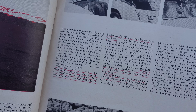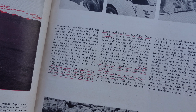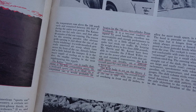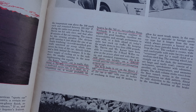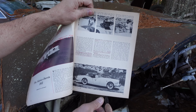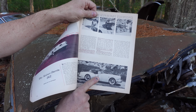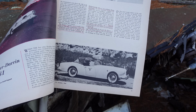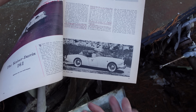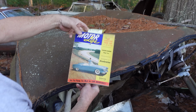But again, the Kaiser Darrin will move out briskly, set a difficult overall pace for cars which are attempting to keep up. Kaiser Darrin body is set on the Henry J 100-inch wheelbase chassis. So that's the story of these things. These are actually pretty collectible. The party trick on these things is the door slides into the front fender. It doesn't come out, it goes right in. So it was a pretty advanced car. About 500 of these things were built in about a 5-year production run.